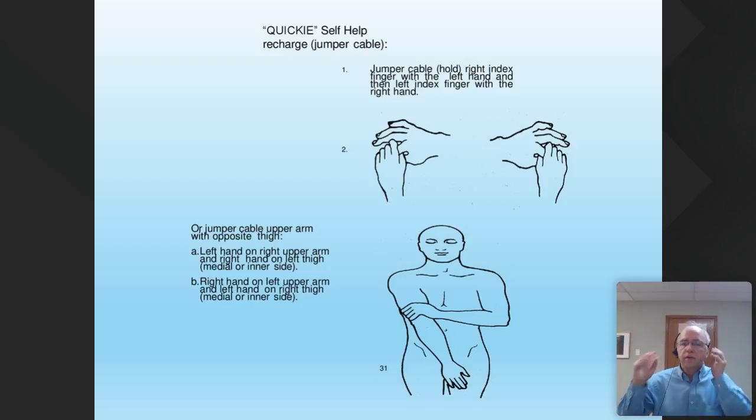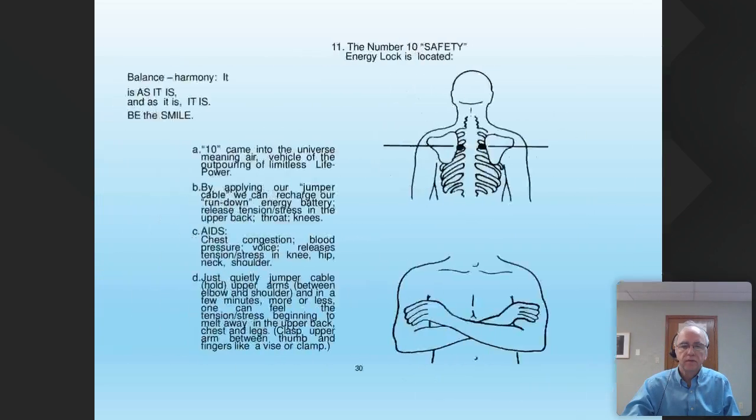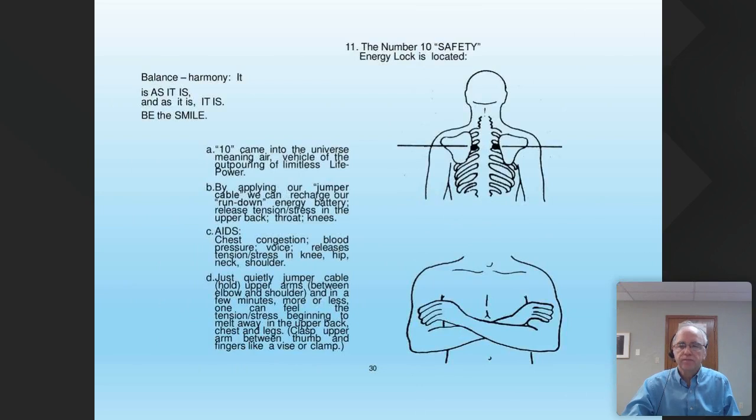So great. I hope you're all feeling good, and we'll begin the process holding the high 19s. Here we go.